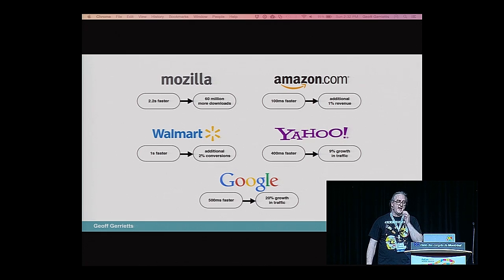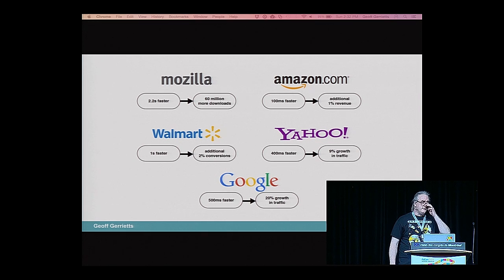Now, in the last several years, big retail has brought a lot of focus on performance because they were able to identify that low latency correlates with increased conversion and revenue. Amazon and Walmart in particular released studies that showed that as little as 100 milliseconds of response time could have a 1% impact on your total revenue. Google, Yahoo, and Mozilla also produced performance studies that have had similar results.